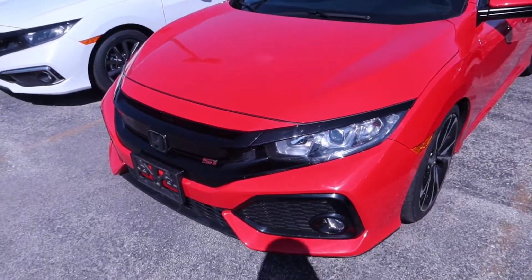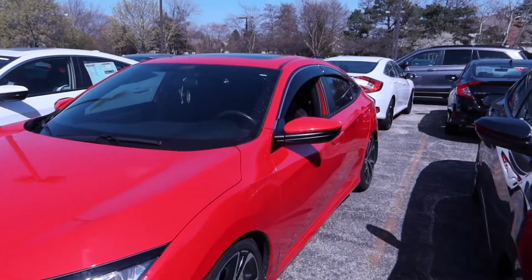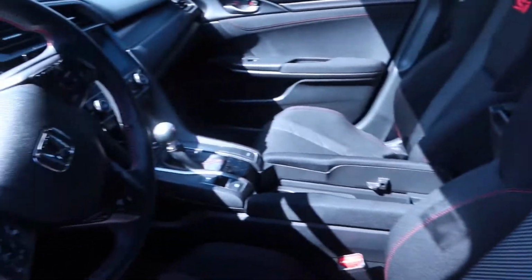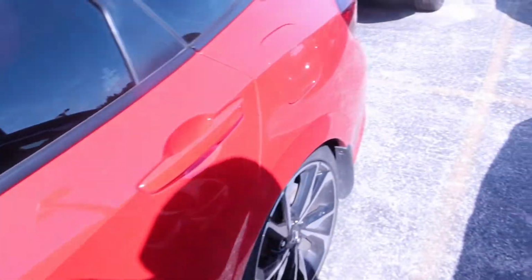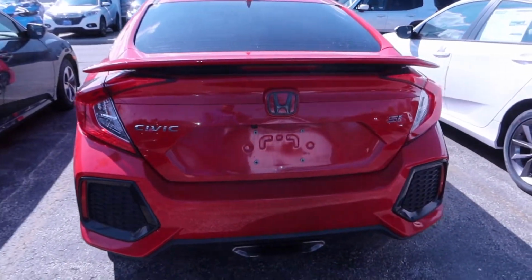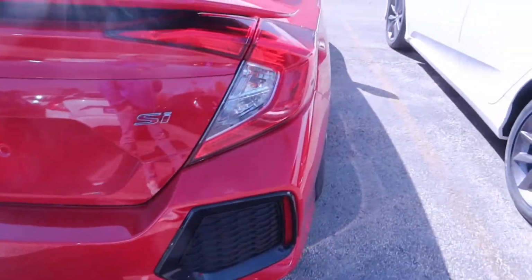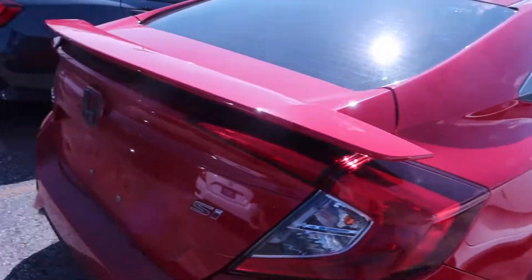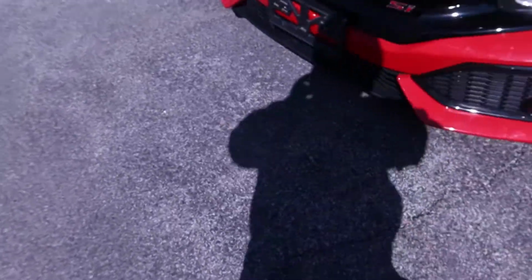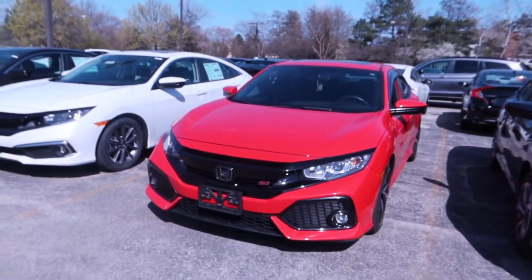All right, this is it, guys. No more SI. It was a fun 2 years. I'm gonna miss it. One last look of it. Man, definitely gonna miss this car. I wanna cry. It's gonna go up now. There's no way that they can top that one because that's one that's in the 100 country.